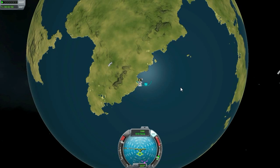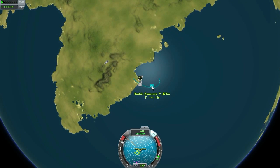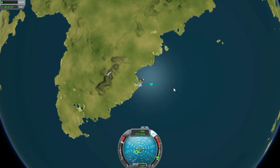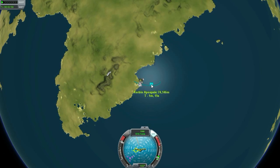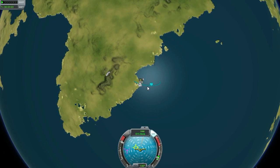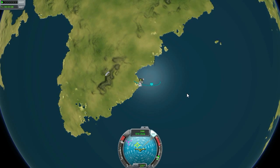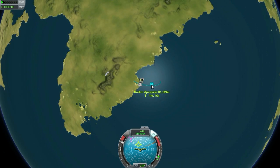For those of you who are new to the game or just interested in how I do it, I like to get this above 100 and then shut the engines down, let it get a little closer to the AP, and then do the orbital burn. Everything is looking just fine.